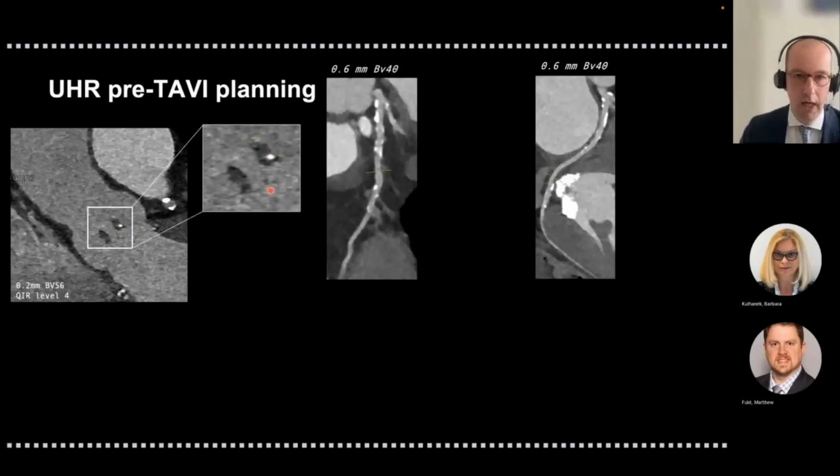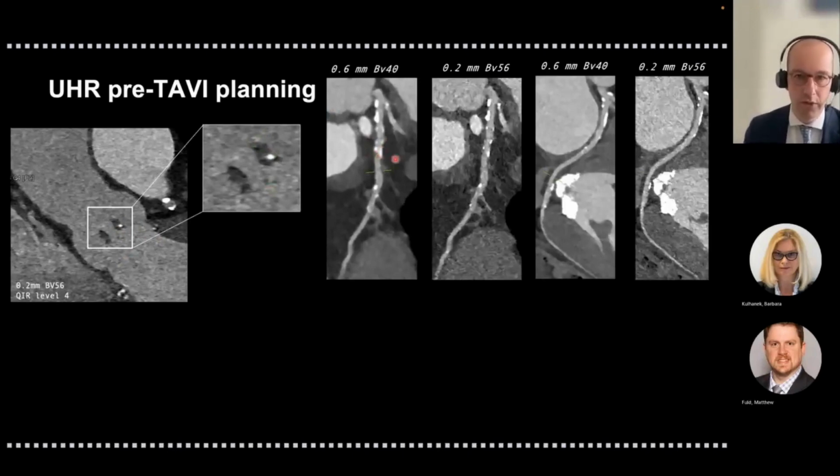Also, the coronary arteries. If we would reconstruct the images with 0.6 BV40, we get relatively nice image quality, but still it would be difficult to assess whether this is a significant stenosis or not. But when we reconstructed 0.2 BV56, it becomes much clearer, because now we can get rid of most of the blooming artifact and assess the level of stenosis we have in the coronary arteries.